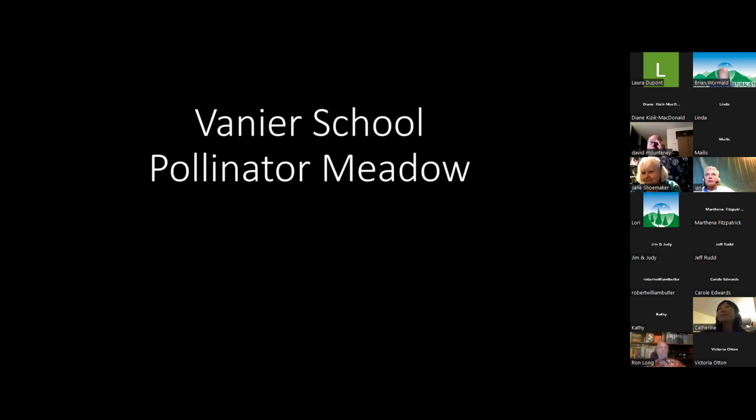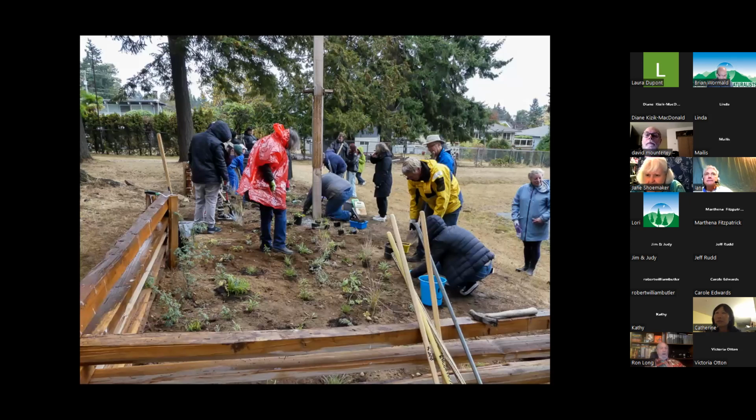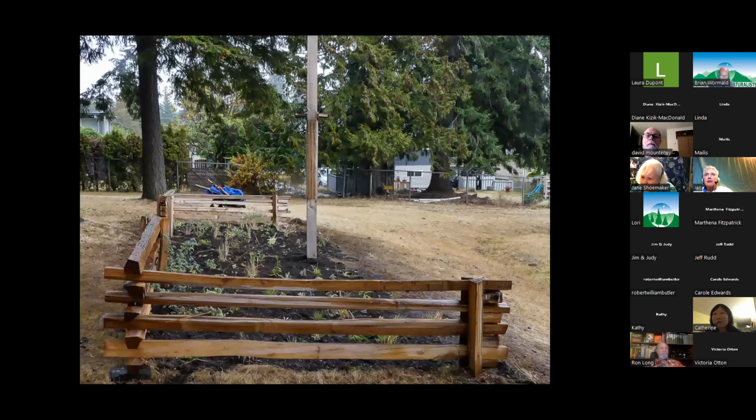So Vanier, I don't know too much about this, the Vanier School Pollinator Meadow. I'm not sure. This is a project he's been working on, and I know they've put up bat boxes, and obviously they're doing some plantings for pollinators. Vanier School is near Austin and Schoolhouse in Coquitlam. And then West Hill Park, if Brian wants to say anything.